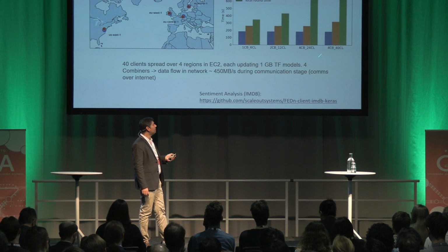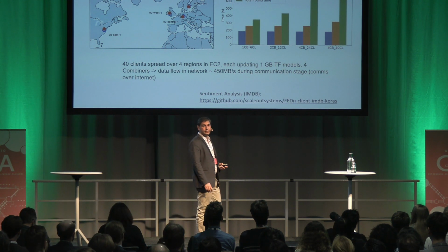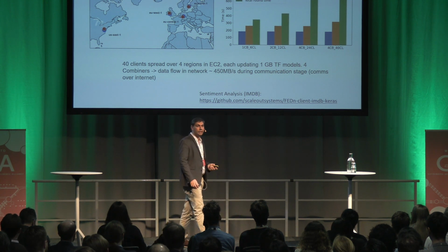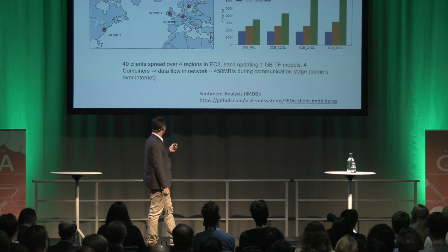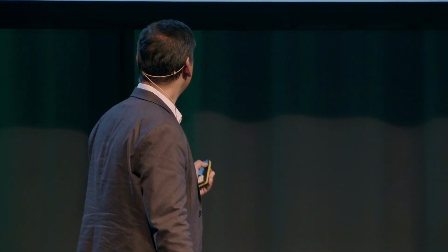And with 4 combiners, you can go all the way to 40 clients, communicating iteratively over the network and train the model. And that's basically the kind of results that we have for the cross-silo environment.